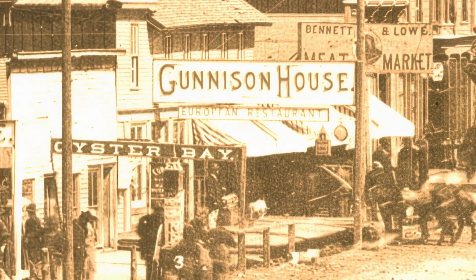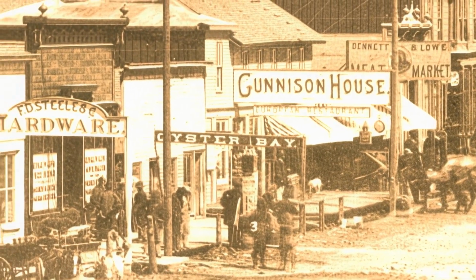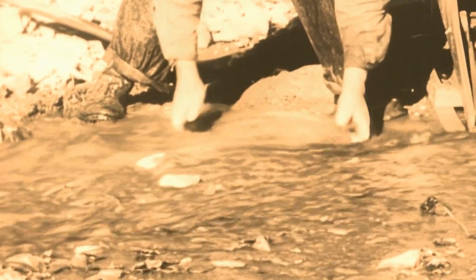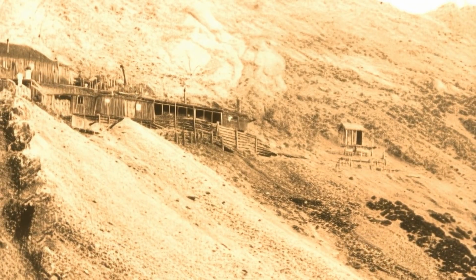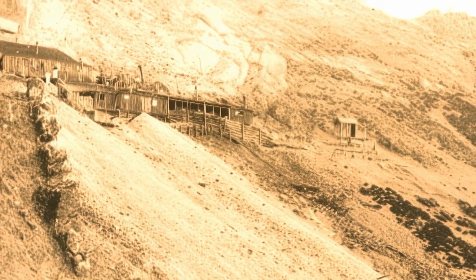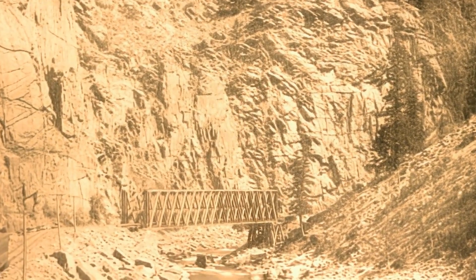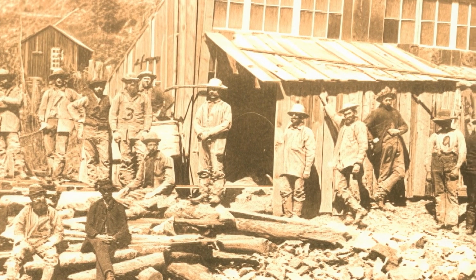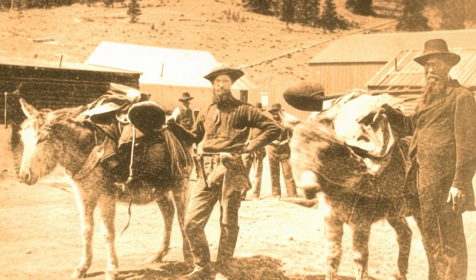A century and a half ago, this was part of the American frontier. Gunnison, Colorado, where explorers searched for gold and silver that helped fuel the nation's economy. In the middle of Colorado's mountains, gold was discovered. From the rim of the Black Canyon, it was more than half a mile down to the Gunnison River, a hard place to get to and certainly no paradise once you were there. Exploring for gold was a difficult task.